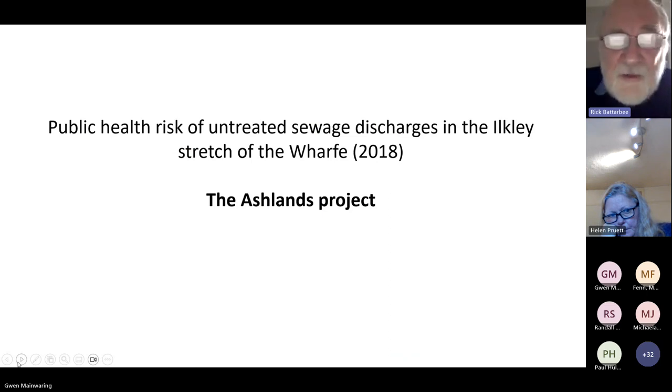So the first focus back in 2018 was on the problem of untreated sewage discharges, where local people were beginning to notice that there were lots of untreated discharges, a lot of brown water in the river, reported from about 2016, 2017. Yorkshire Water and to some extent the Environment Agency were not particularly interested in it because the discharges were taking place with permission. That was the argument. The local people became pretty angry about the situation and formed a campaign group called the Ilkley Clean River Group. Next, please.